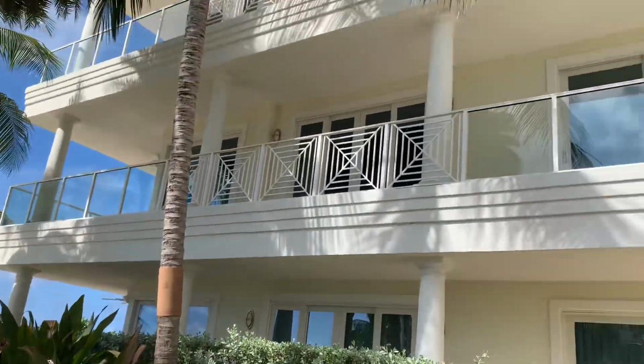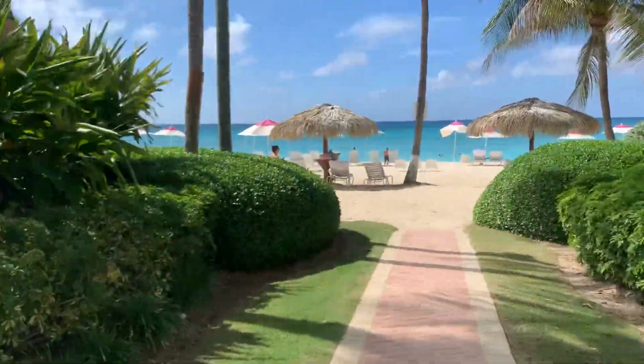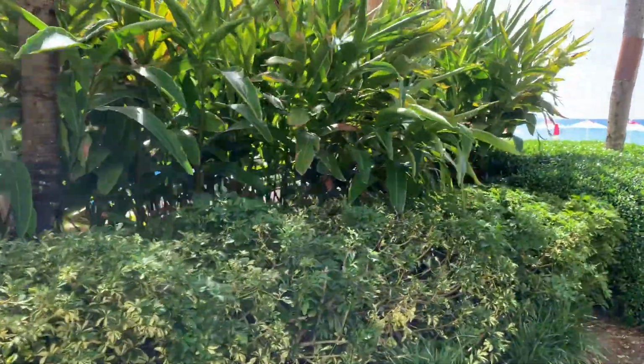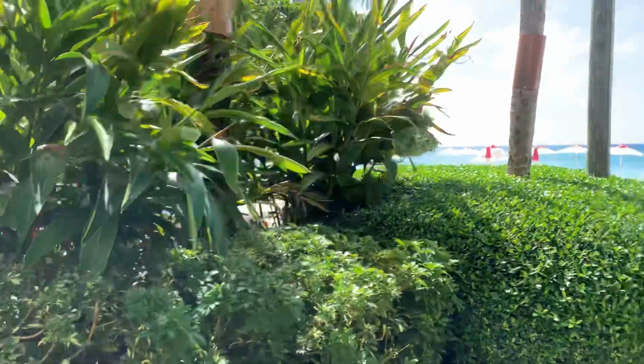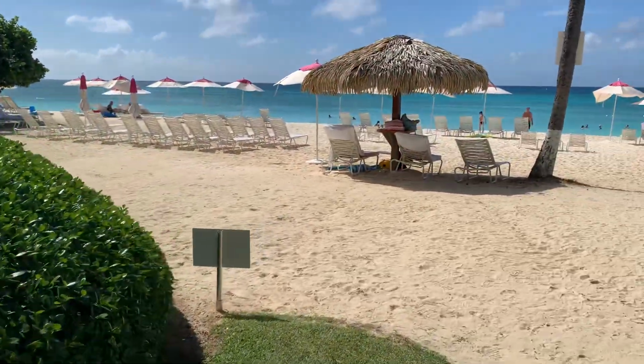And again, they are 3-4 stories high. They have a beautiful beach, guys. I'm gonna give you a minute. I try to take the camera off of people to give them a little privacy, and then you're back at the game.